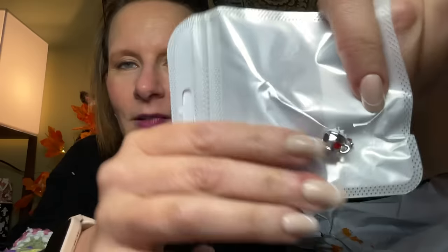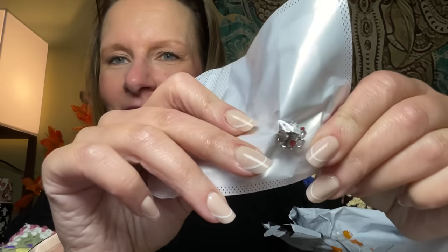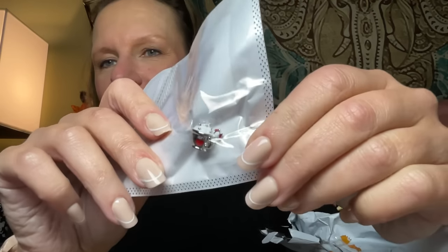Okay, it's another charm. It's a cup of cocoa. I'm not taking that out. With whipped cream on top and silver, that is cute. And a candy cane in it. Really cute. And that bead. Why aren't my fingernails okay? Cost: $1.48. Sterling silver. S925. Cute.